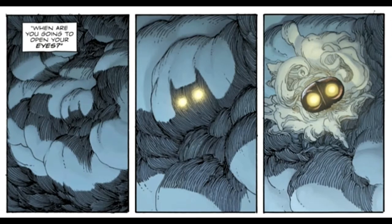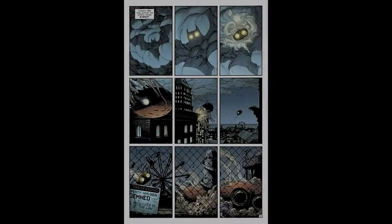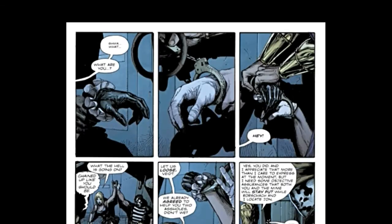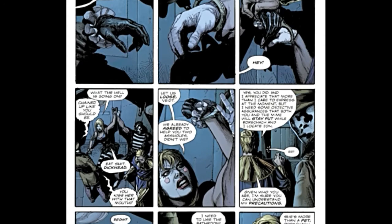We see the bat signal in the clouds, and then boop, the eyes, and then the owl ship comes through. So yeah, they blasted through and they came out in the universe Batman's in. So that's how the Watchmen got over into his universe. And they crash land, and Rorschach and Ozymandias decide to tie up the other two and leave them behind.